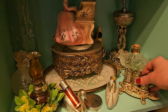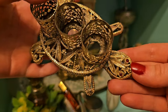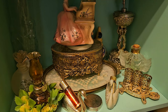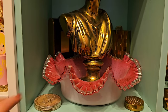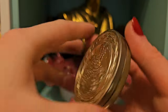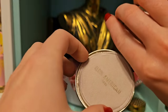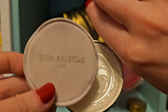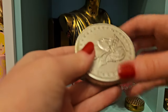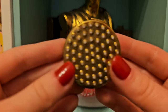Not a whole lot here, except for this lipstick holder that is shaped like a turtle. So, if you ever wondered what the best thing to ever be made was, there you go. Moving on up. Little coin looking doodad. Elgin American. Neato, neato.